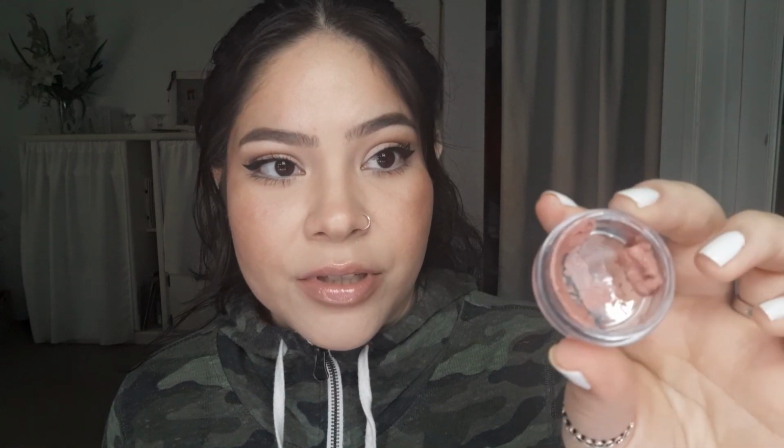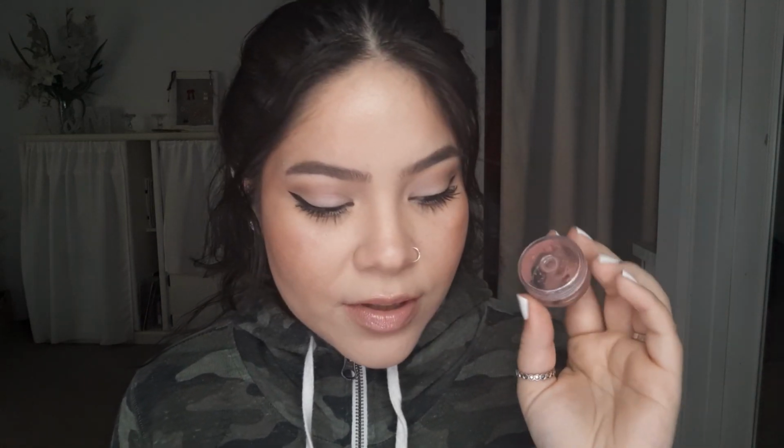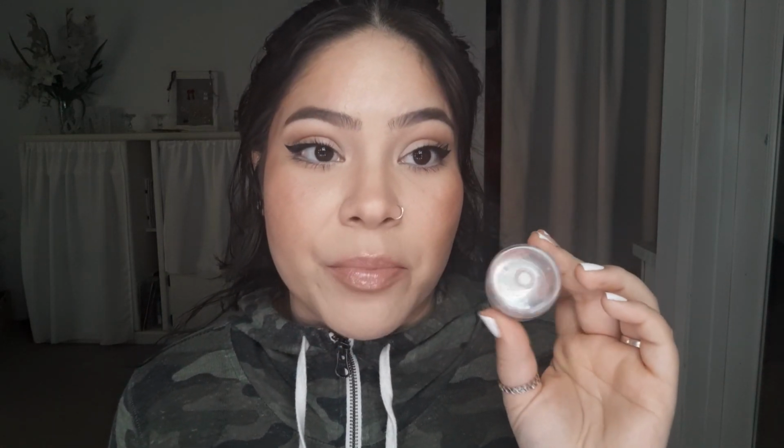I'll show you guys close-ups, but this is what I have left. There's actually a lot in there, so I would suggest if you really like a lipstick, just to scrape it out. Like, this is gonna last me so many more months, but it is an older formula, so I just want to use this up because I also do have a replacement of this.